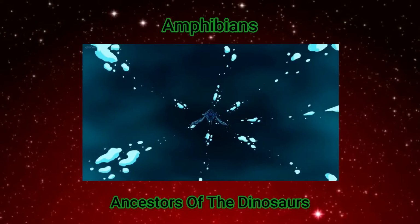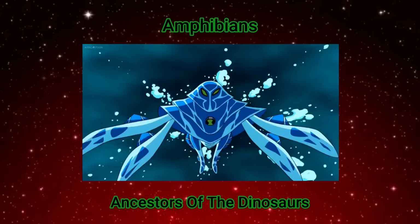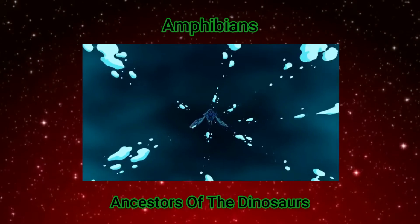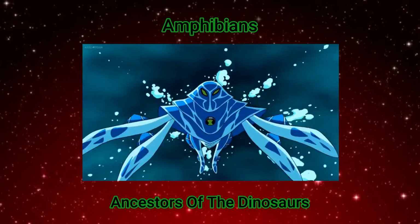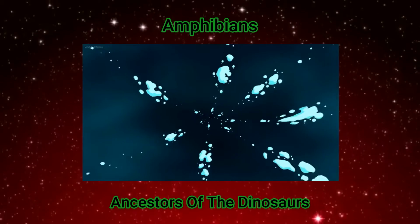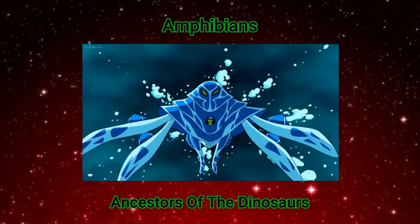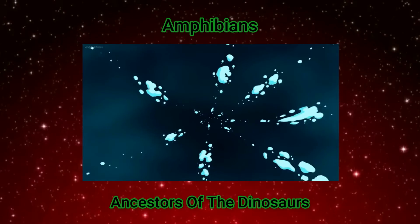Its short, stiff legs may only have limited movement. To move onto land, it may have hauled itself up on its forelegs while dragging its hindquarters.